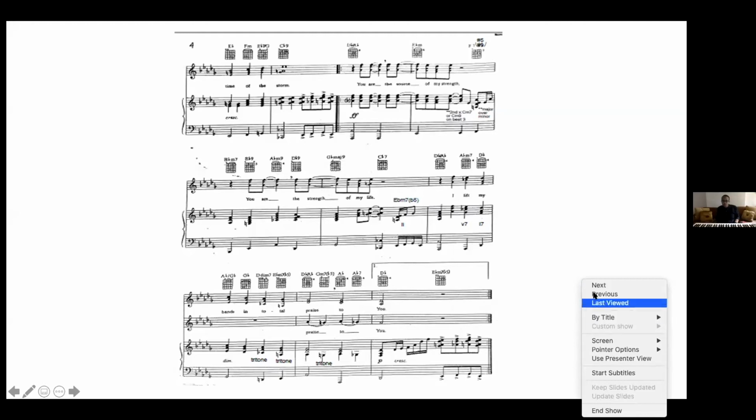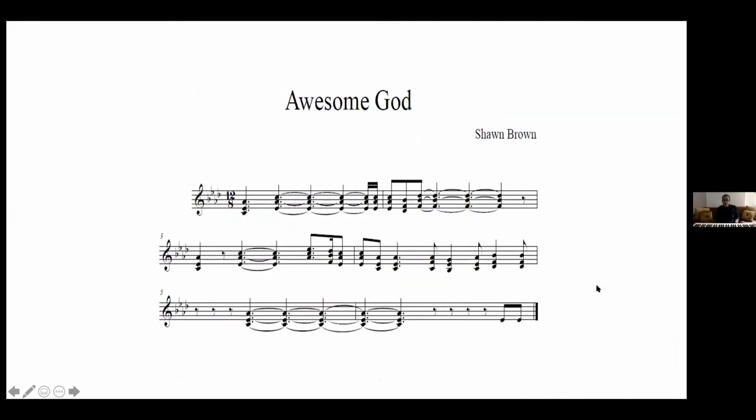All right. Okay. So simple. This is the voice part. I've taken the accompaniment out because I just want you to hear how this sounds as is. Right? A lot of A flats, a lot of A flats.